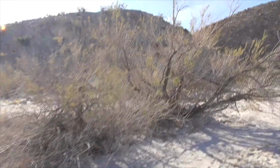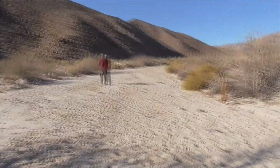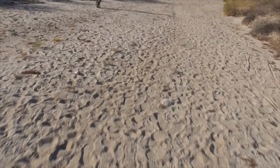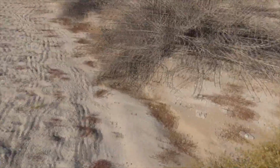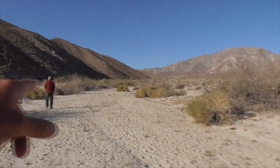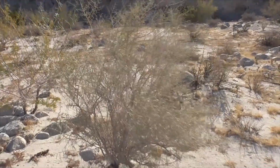Wow, here's another cat claw. This guy's huge. Wow, he's got a little mistletoe on him too. Hey, follow the trail up here. Just follow the little arrows. It's a muddy, sandy, silty trail. Another cheese bush here. Check that out. Ambrosia salsola. Look at that. Beautiful, beautiful cheese bushes here. Wow. Lots of cool shrubs. All right, I think stop 4 is up here somewhere. Here we have another indigo bush. See, it kind of looks like a smoke tree.